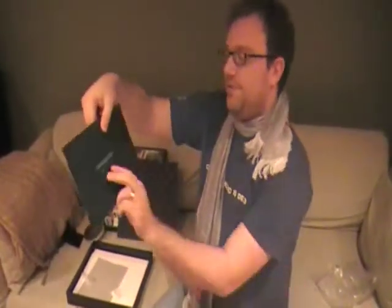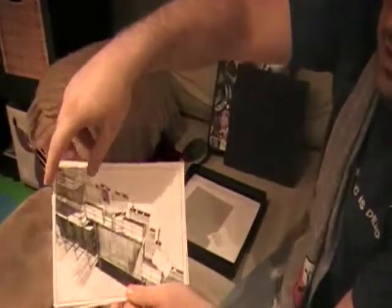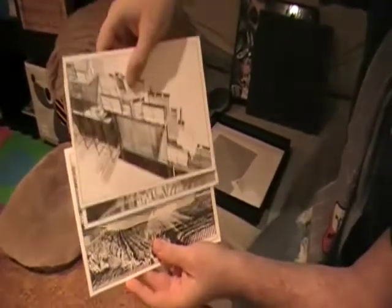Immersion Mark Fisher cards. And I'm guessing that these were the original design layouts for the original set, and I'm correct. And these look pretty cool.